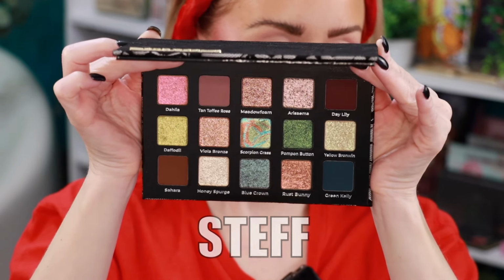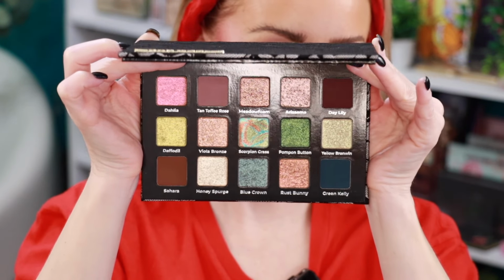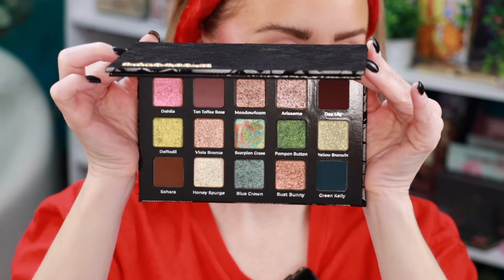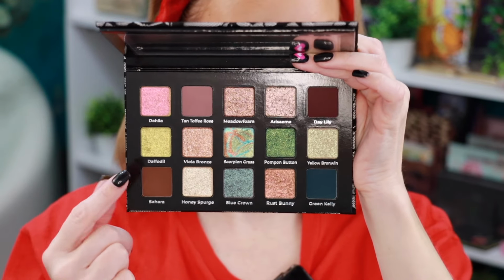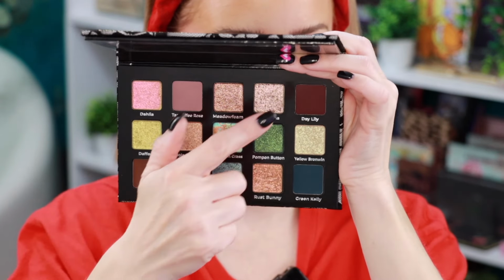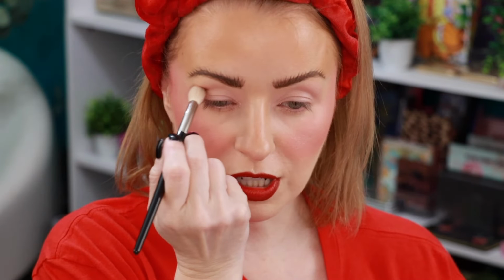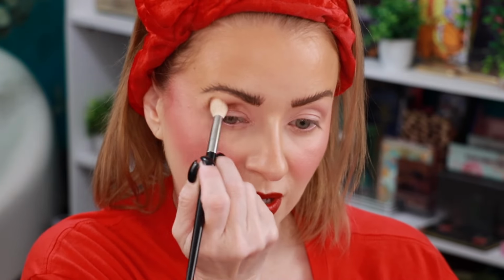In here, we're getting 15 shades, but only 4 of them are going to be matte shades. So what I think I'm going to do is, I actually think I want to work with the 2 brown shades, Sahara and Daylily. So I'm going to start with Sahara first. I'm taking the shade on a Rephr 16. Ooh, this is a deep shade.